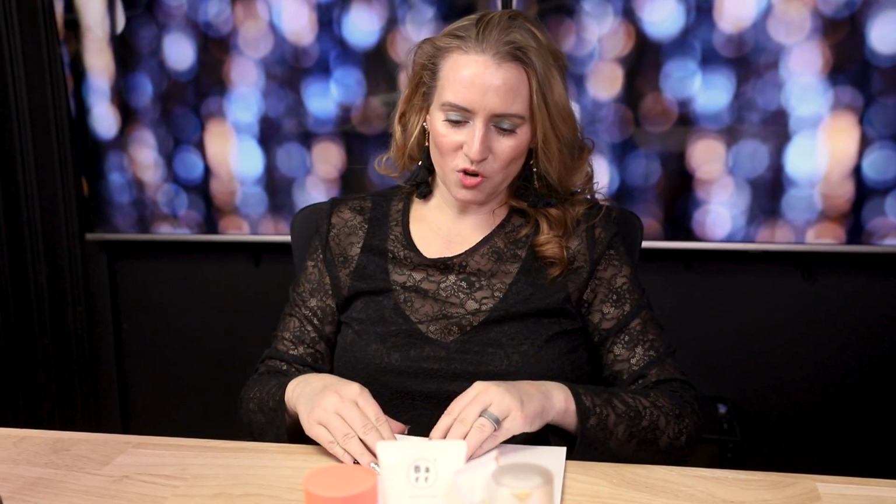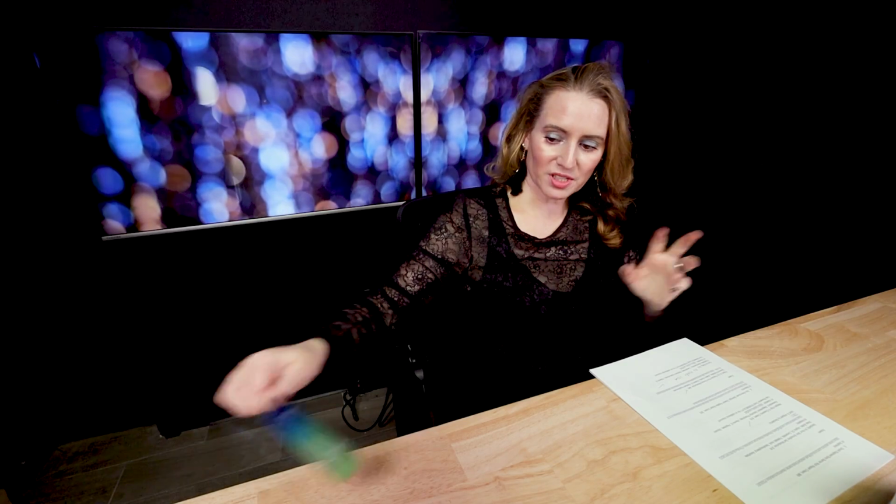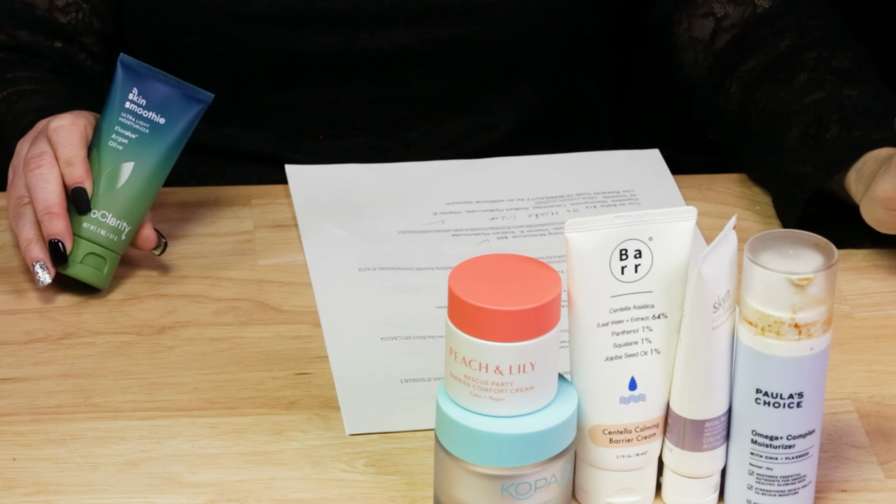Okay, next moisturizer up, and I will list all this below so you can check it out, is what I reviewed yesterday, the Drunk Elephant Bora Barrier Rich Repair Cream, which is $69. I've got some dupes. And the first one is the Bioc Clarity 24-Hour Skin Smoothie Gel Moisturizer, which is $18. I really enjoy this brand. I've got several products from them, so they're worth checking out.